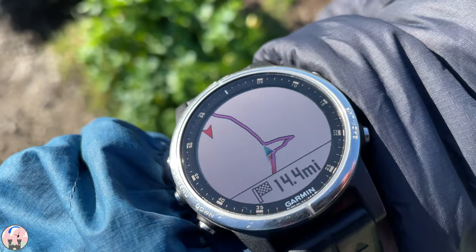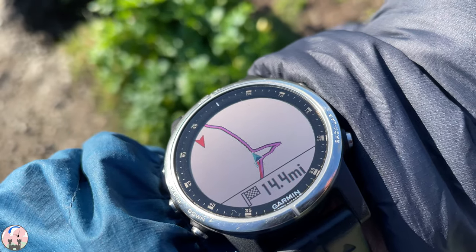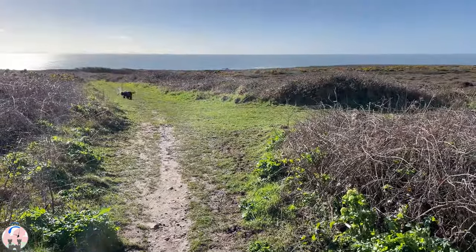So we've just joined the coast path from the CL. I've extended the route to 14 miles. It's such a perfect day for walking, we may as well just spend all day. So this is the start point.